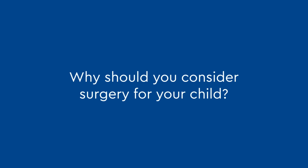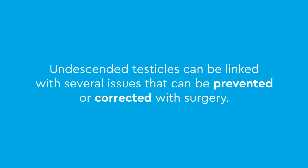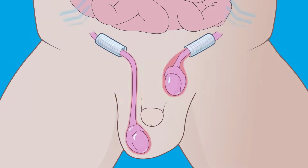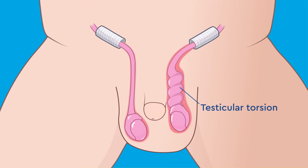Why should you consider surgery for your child? Undescended testicles can be linked with several issues that can be prevented or corrected with surgery. Undescended testicles can be associated with an inguinal hernia, which is when fatty or intestinal tissue moves into the inguinal canal. It can also be linked to testicular torsion, which is when the testicle twists.